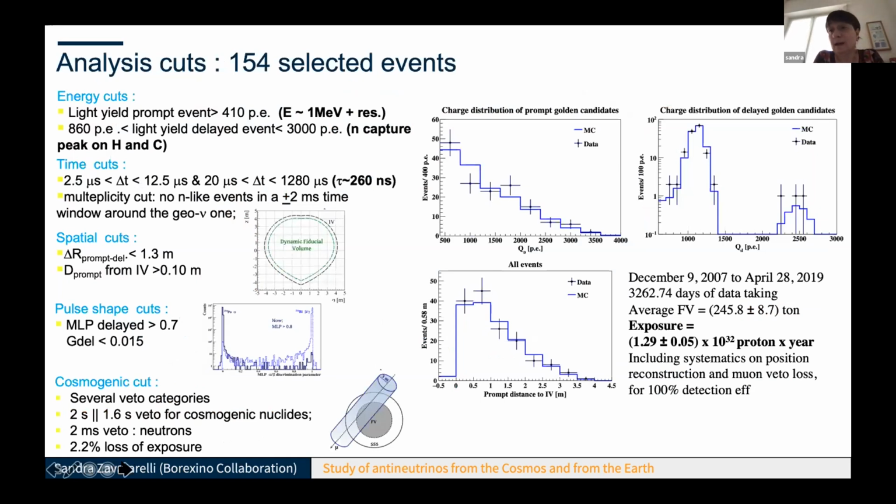We analyzed the statistics up to April 2019, and you can find the details of the analysis cuts. The relevant improvements with respect to our previous analysis done in 2015 are an improved cosmogenic cut, because now we lose only 2.2% of the exposure, while with the previous cut we were losing 10%, so we have performed a strong improvement. Also for this analysis we have adopted a larger fiducial volume. We are asking that the prompt event is reconstructed at a distance larger than 10 centimeters from the vessel, while in the previous analysis it was 25. So we also enlarged the fiducial volume.